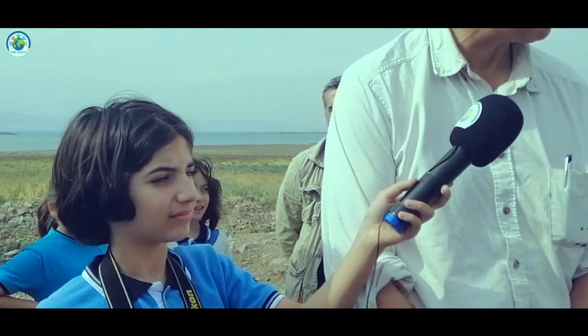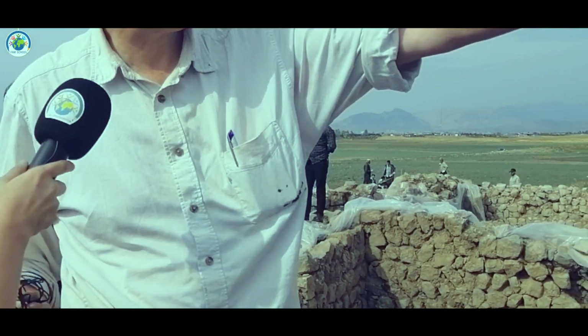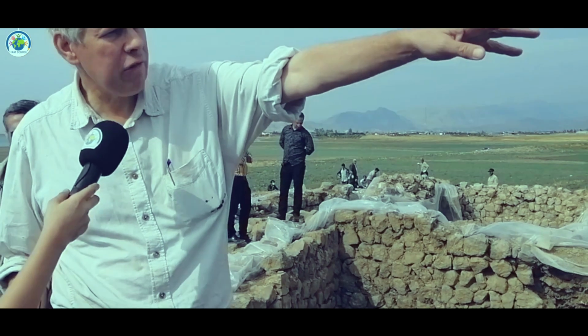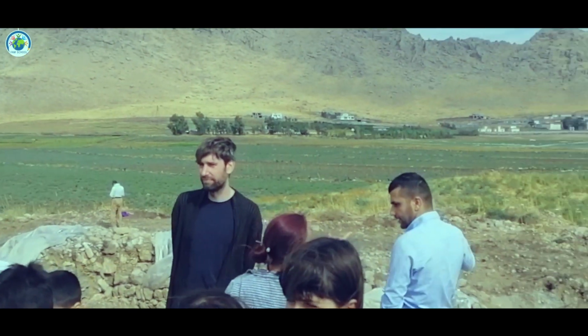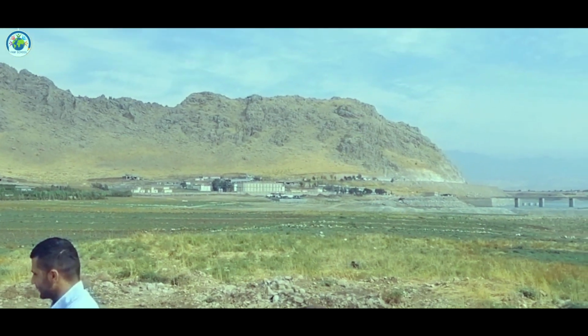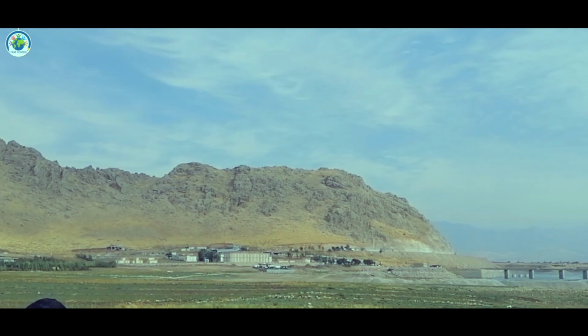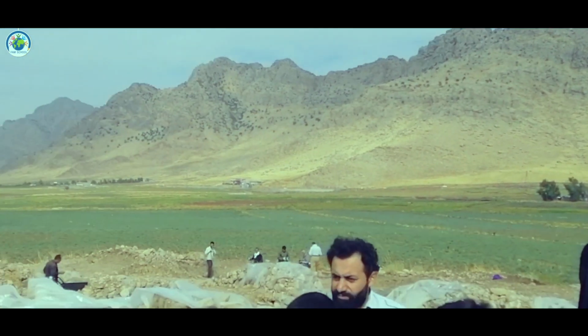That's a great question. The whole site, from here as far as the gravel quarry, as far as the stone, this is all the archaeological site, and it was bigger than a village. I'd say it was a small city. The building we're on, we think it's a palace, but it's a good question. We don't know if it was a palace or a temple.